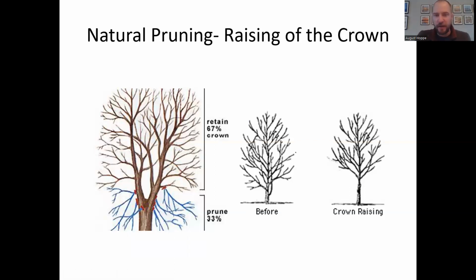Raising of the crown is another common practice that we do. A lot of times those lower limbs will have a lot of stress on them. Especially in a situation where a tree's growing in full sun, those limbs really spread outwards. They capture lots of sunlight, and they don't have competition from other trees around them, so they grow wide. Some of those lower limbs can have a lot of weight on them, and those can be more prone to breaking. So sometimes we remove those branches or cut portions of those limbs off. That can help with the structure of the tree and make the tree stronger.